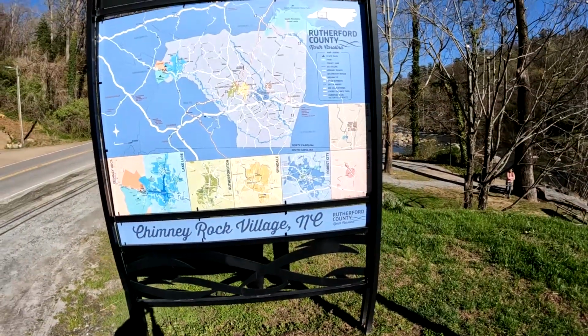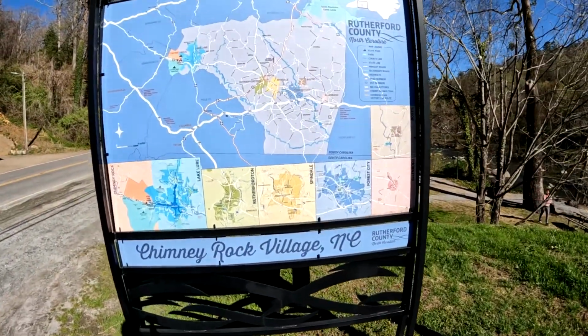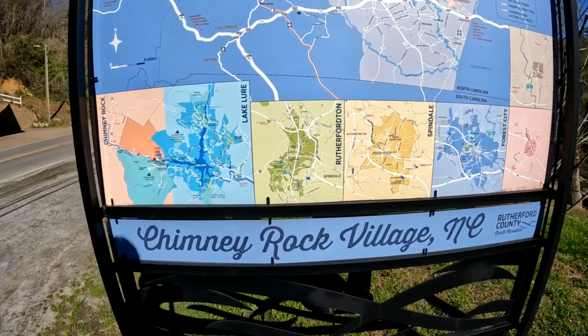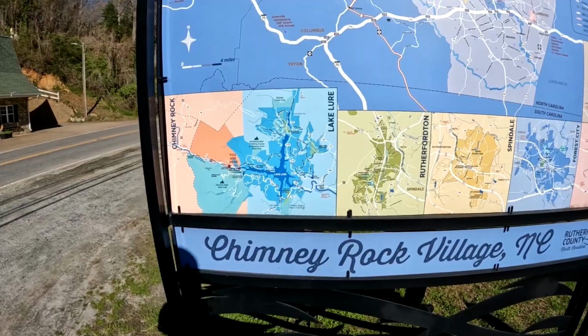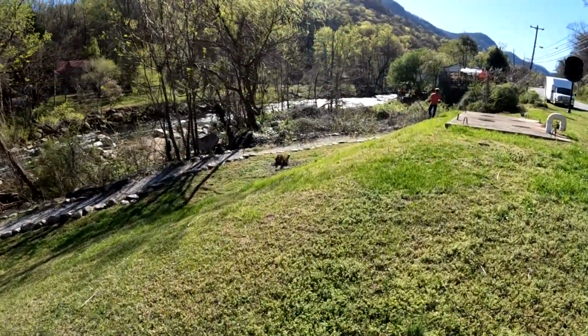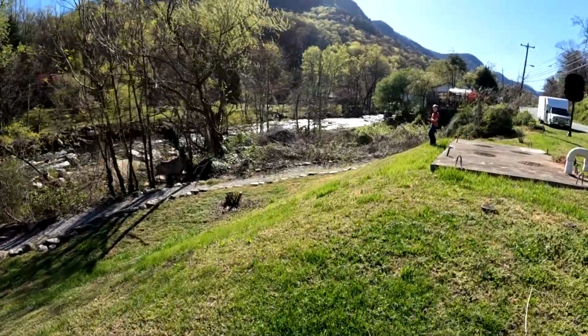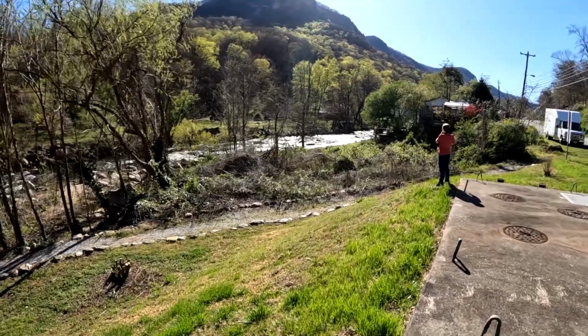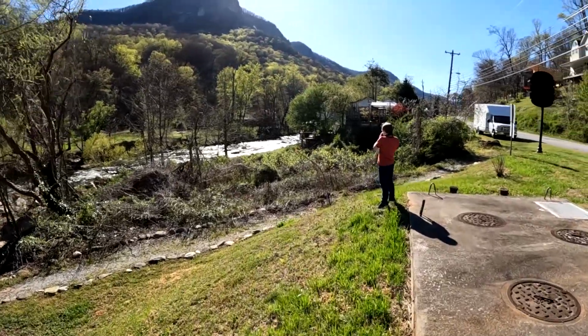So on our way home from spring break, we decided to make a stop at Chimney Rock. Here we came into Chimney Rock Village in North Carolina, and the scenery was absolutely beautiful. So we had to stop and take a picture. But this is us driving into the Chimney Rock area.